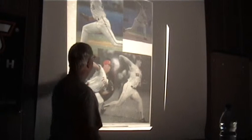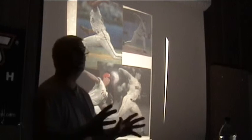Again, you can see slight differences in posture, but it's controlled, it's balanced. This is from the front. Again, you can see some slight changes in posture, but it's stacked, it's out in front, and it's balanced, dynamic balance.